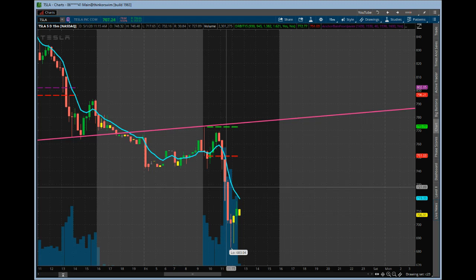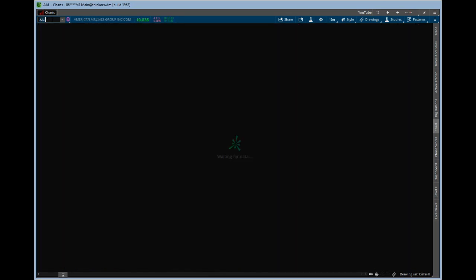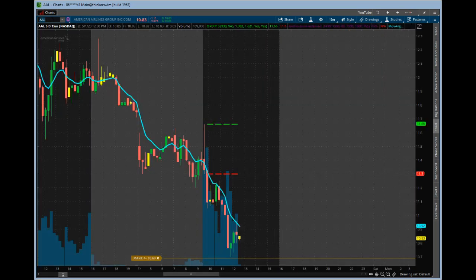But a nice 15-hour breakdown on Tesla. I'm sure the Bears had a good time with that one today. The spreads are a little bit crazy, but I know some folks in the group that got some put spreads on it, which is a little more manageable, and did a nice job on that. So good there. AAL, this is a nice one too.